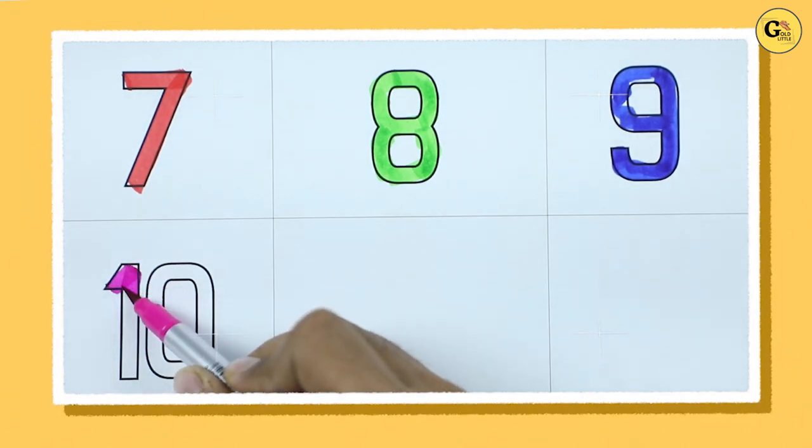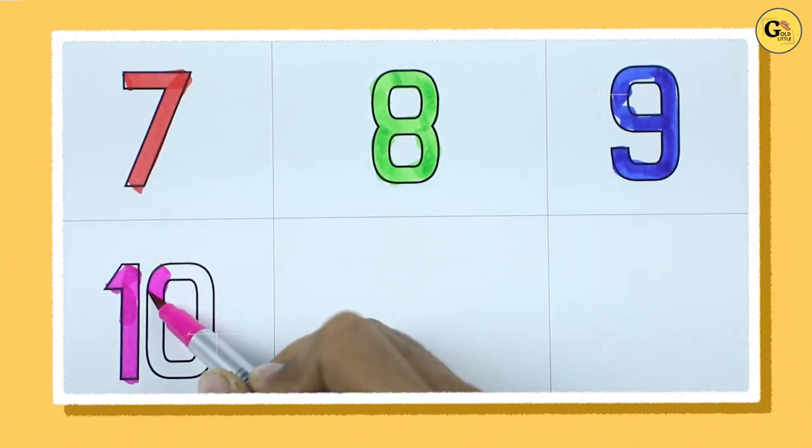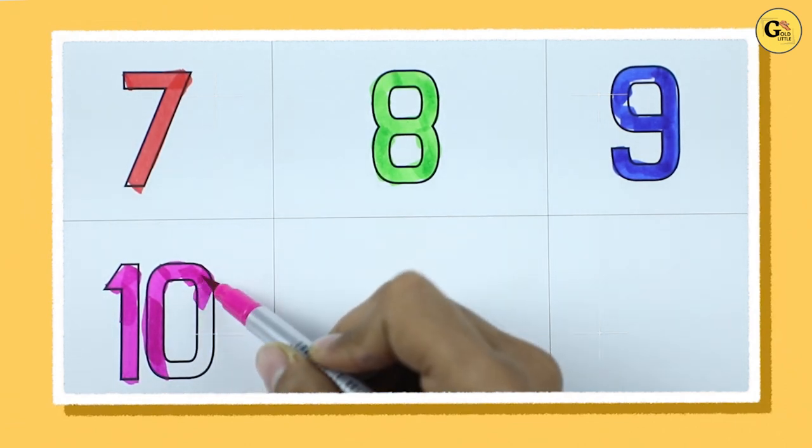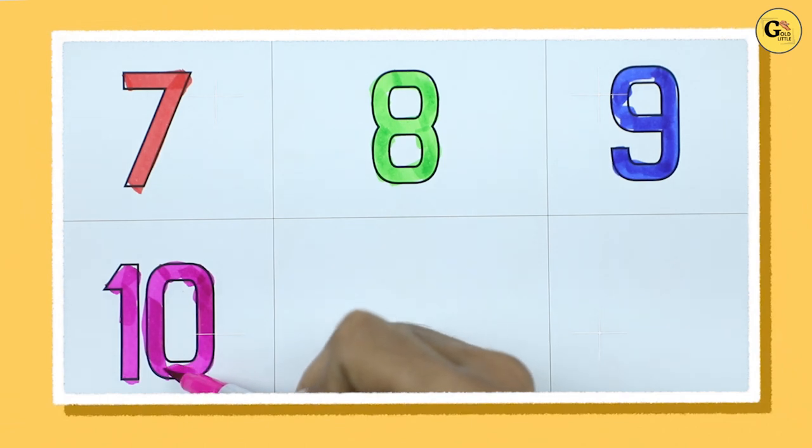Number 10. 1 0, 10. Yes, right. It's number 10 with pink color.